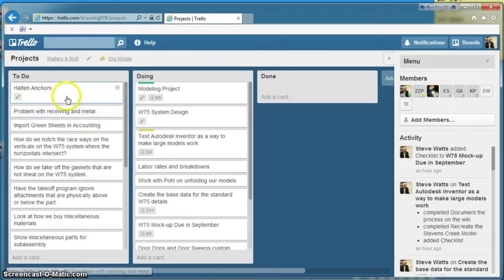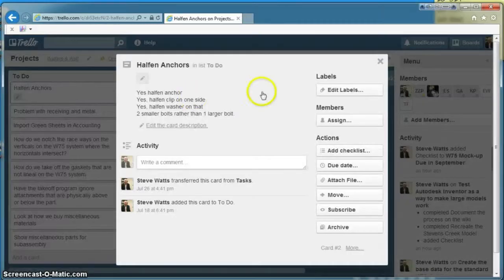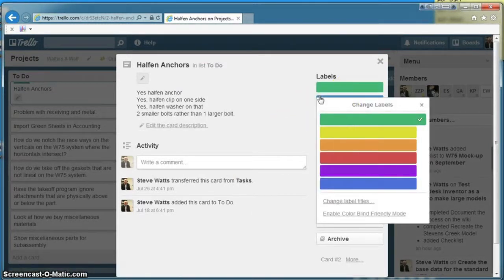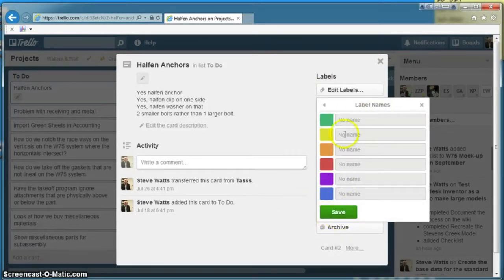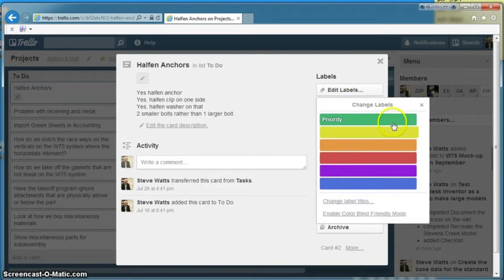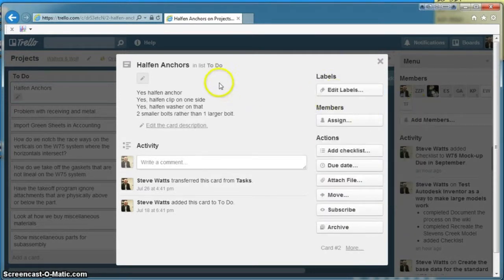Each of these is considered a card, and when you click on the card it flips over, and you have a lot of things that you can put on the card. So you can create labels for these. Let's say we want to create a label here, and I'm going to give it a title. So maybe this label is priority. Then I can add that to my card.